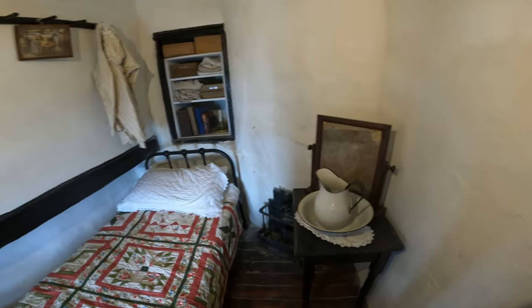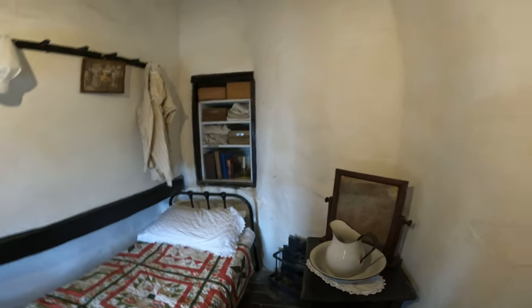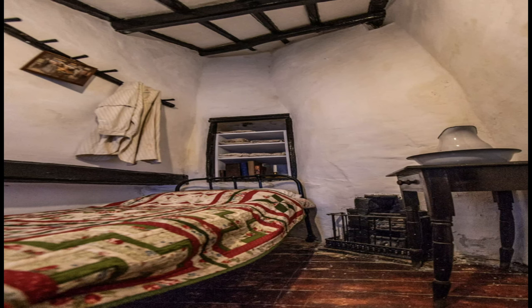That was a small fire door. Built 16th century. Lived in until 1900. The last inhabitant was a fisherman. It's tiny. In 1900, the house was condemned. Human habitation.